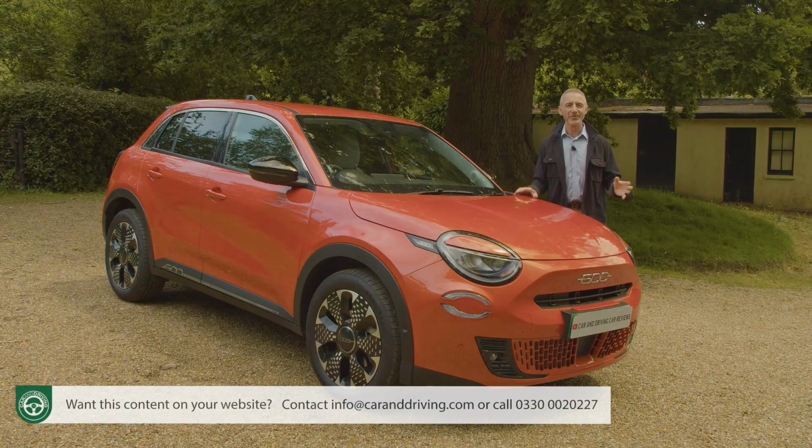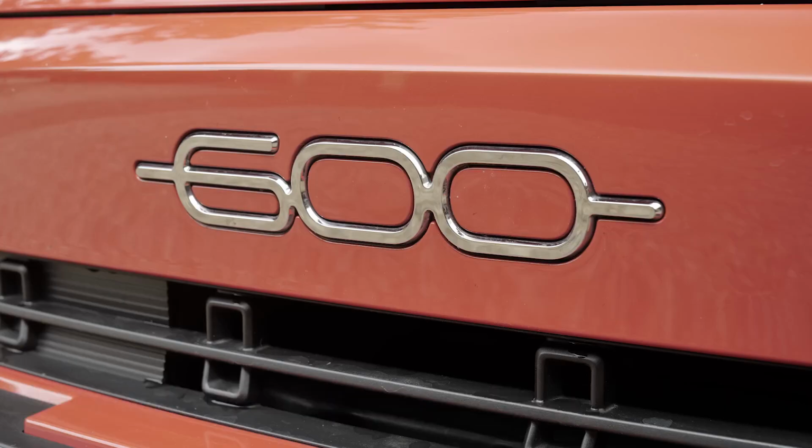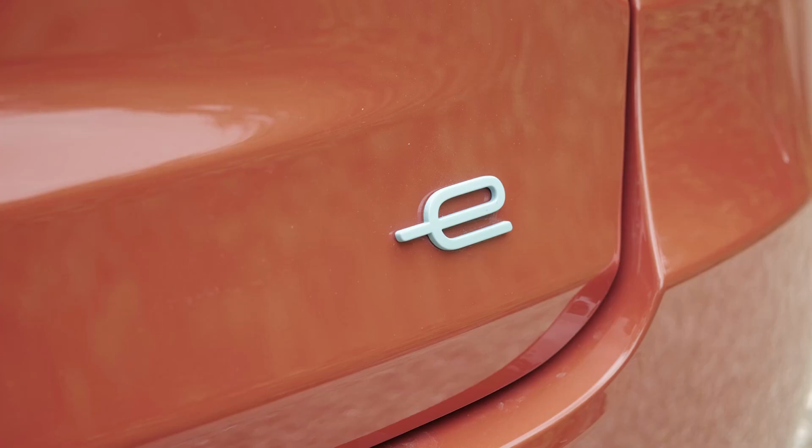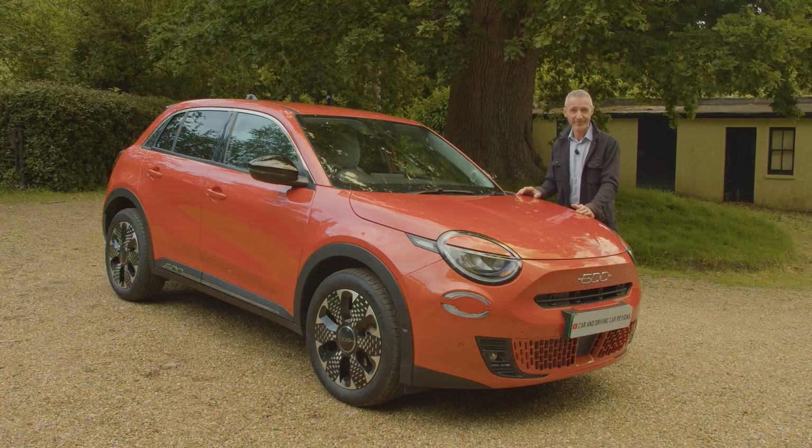So, the Fiat 600, you can have this either as a hybrid or in the electric form we try here, the 600e, which is the brand's first 5-door EV. Either way, it could hardly be more important.